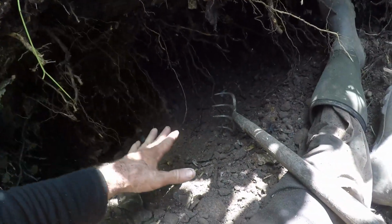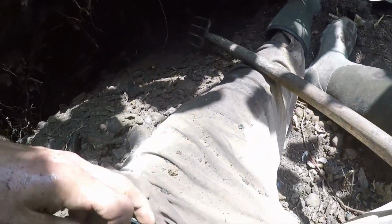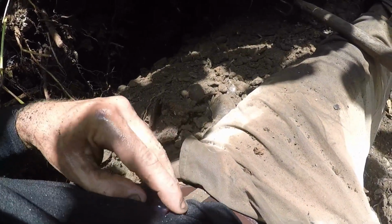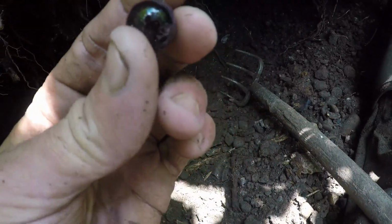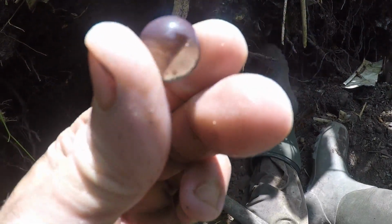But you see, I'm about that far below the surface of the ground. I found marbles all in here, but none like this. Look at this. Oh, man. It's got a purple patch on a clear base marble. It might even be a Peltier Peerless patch, a real unique one. Oh, man, look at that. Oh, that's amazing. Bubbles in the glass and a real purple patch on it.